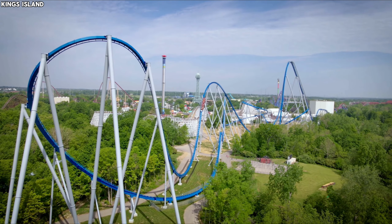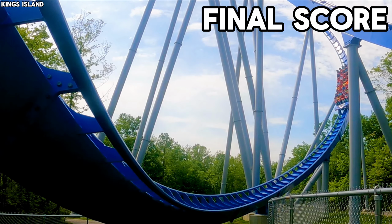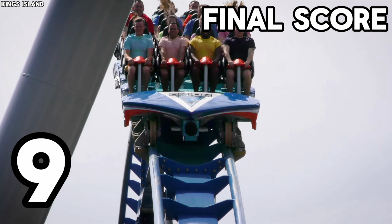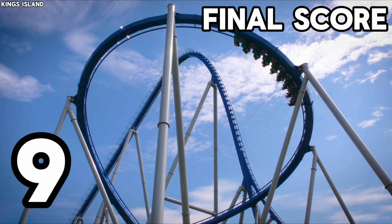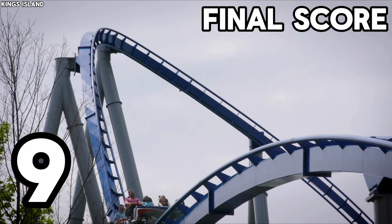So to cap off this review, let's give out the final score. So for Orion, I'm giving it a 9, which is the same score I gave it last time. It's very close to having no complaints. It's just the length. It seems long, but the coaster is a little short in ride experience. It would be cool seeing another low to the ground element after the helix, but this is what we got, and we are happy that Kings Island got their long awaited giga coaster.